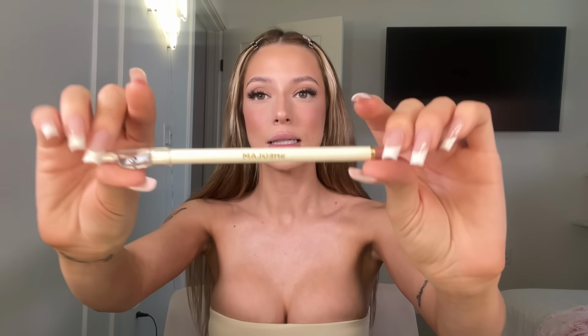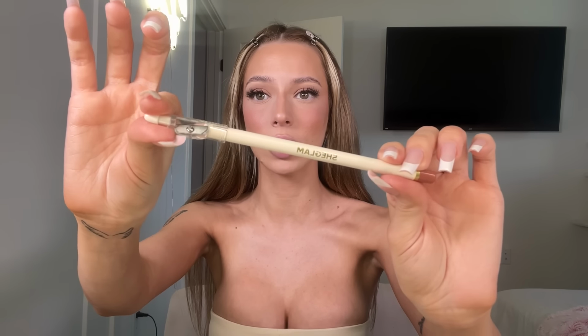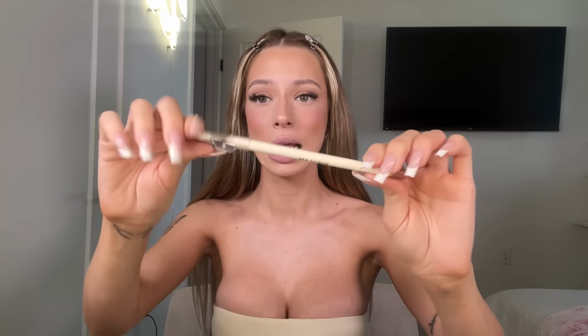So honestly, this is what the packaging looks like, super long. And then I don't know if you guys can see right here, there is actually a sharpener on the lid. I have personally never seen that before. Ooh, that looks so pretty.